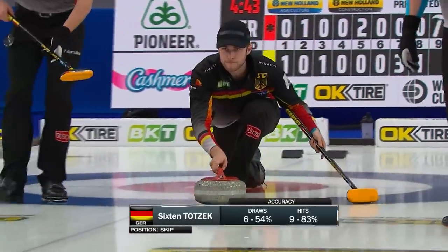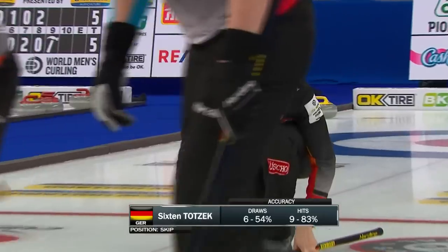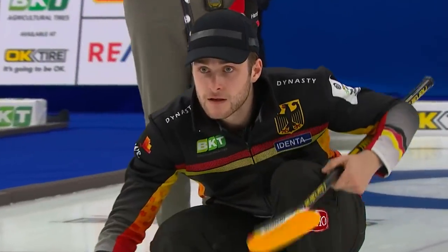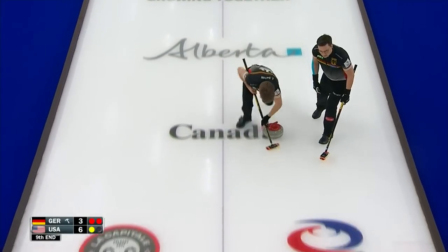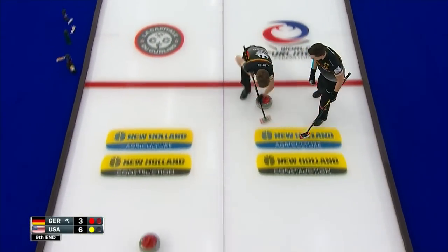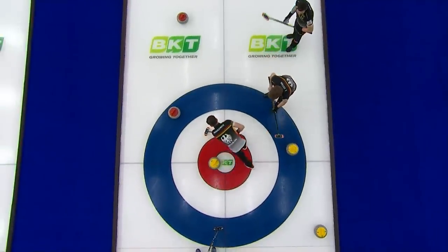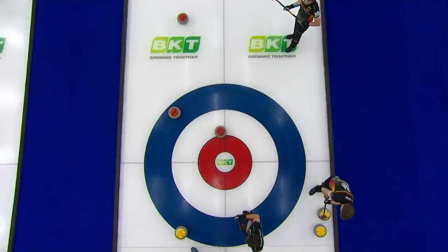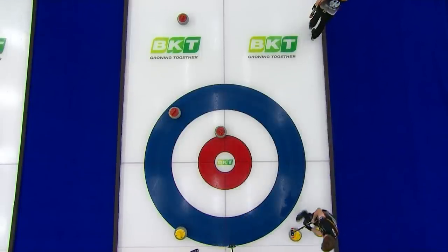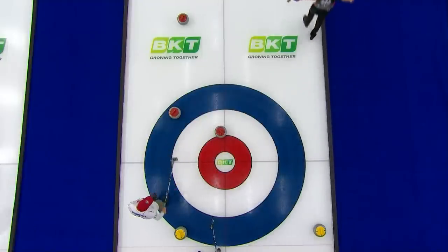Well, and has struggled with the draws, but the hits have been 83% on the game. Go. Oh, can I save it? Got to try and stick around. Nice shot. The double on the thin? Okay. That's okay. Sitting two. Obviously, the three is sort of gone now. Is a force. But a really good chance for two.